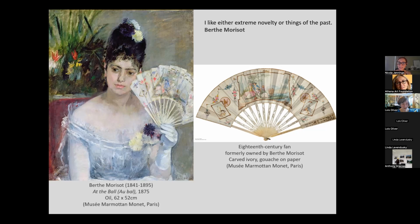And you can see that Morisot translates it into much bolder Impressionist style. But that subject, I think the idea is that this very introspective young woman with the fan pressed to her cheek, her thoughts are about love. So it's a coded inclusion as well. Right. So, and Morisot and her husband actually furnished their home with 18th century furniture.